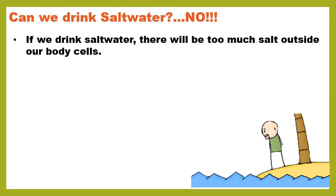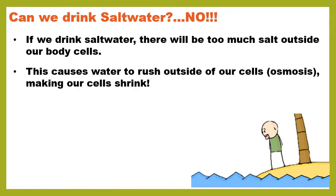And let's learn why. If we drink salt water, like if we are stranded on an island or stuck in the ocean, there will be too much salt outside our body cells. And the issue with that is that extra salt causes water to rush out of our cells. Water moving, remember, is called osmosis, and this will make our cells shrink.